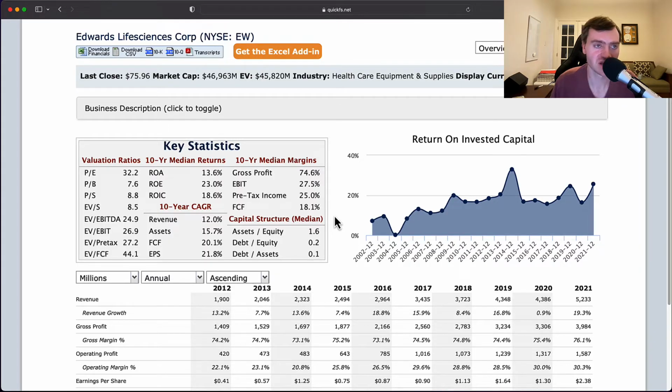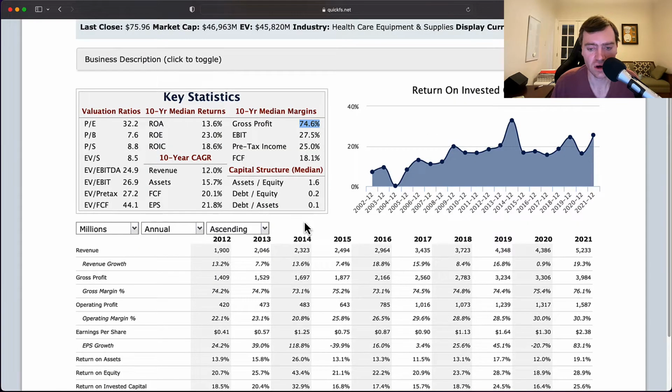So let's summarize Edwards Lifesciences Corporation. You have a very high quality company. It's not cyclical. Strong returns that are hovering around 20% return on invested capital, which means you can get 20% returns on equity without leverage. These high gross profit margins of 74% are allowing you to grow your operating margin from 22% to 30% over the next decade. If you can continue to expand your operating margin, you're going to be able to grow your EPS faster than revenue, which makes for a really nice setup for future returns.